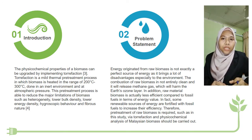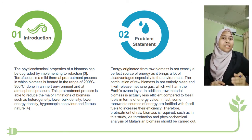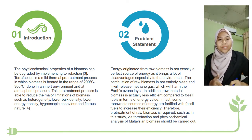Energy originated from raw biomass is not exactly a perfect source of energy as it brings a lot of disadvantages, especially to the environment. The combustion of raw biomass is not entirely clean and it will release methane gas which will harm the Earth's ozone layer. In addition, raw biomass is actually less efficient compared to fossil fuel in terms of energy value. In fact, some renewable sources of energy are fortified with fossil fuel to increase their efficiency. Therefore, pretreatment of raw biomass is required, such as in this study, via torrefaction, and physicochemical properties of Malaysian bamboo should be carried out.